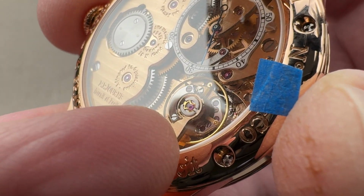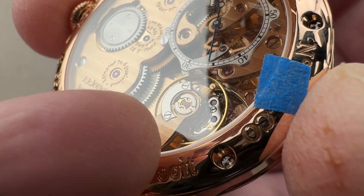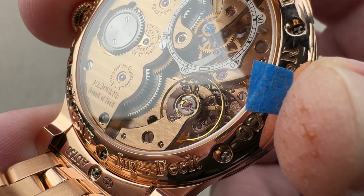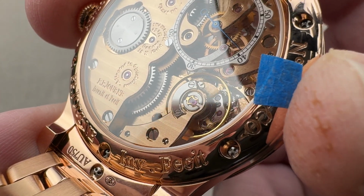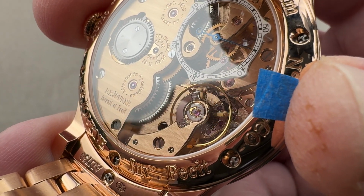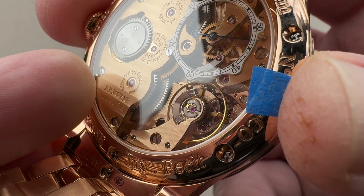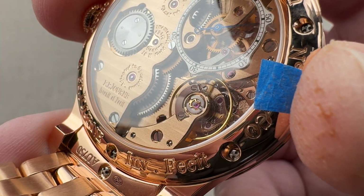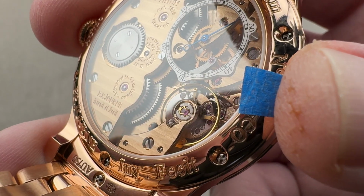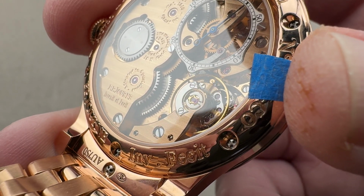Now you can see, if you look very carefully under that polished bridge, there are actually 2 wheels that impulse the balance directly via the impulse jewel on the roller table. So there's no Swiss lever in here like Breguet's 1802 natural escapement. It is a double direct impulse where each wheel impulses the balance in one direction, to or fro. This reduces friction, improves power reserve, and optimizes chronometry.